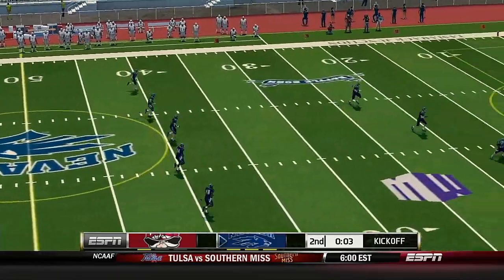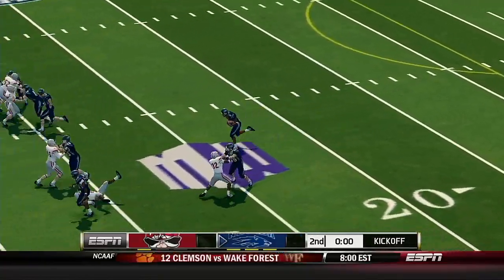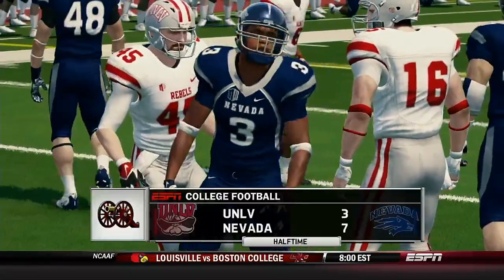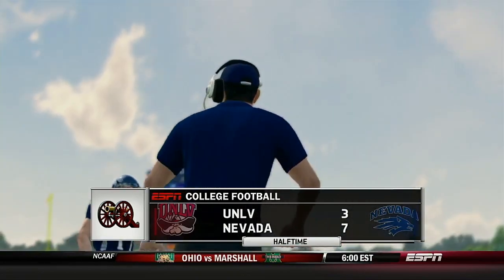They might just want to squib this one. Only a few seconds left here before halftime. From the 7. He's out to the 30, and he's taken down at the 33. We've got a great game here, folks, as we reach the end of the first half. 7-3, Nevada.